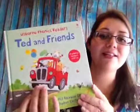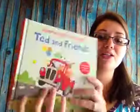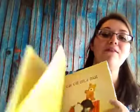This is Ted and Friends. This is one of the Usborne Phonics Readers collections. I'm going to start you off at the back here so you can see that there's all this information at the back about learning phonics. And so as a parent or as a homeschooler, there's lots of information here to help you help your child learn how to read, which is a really cool resource to have.